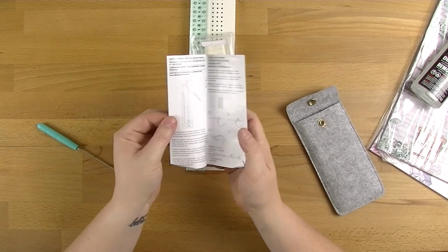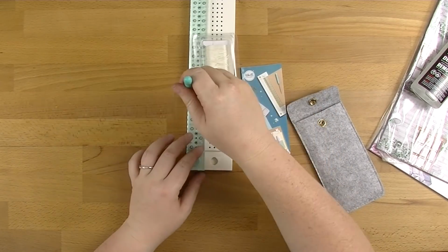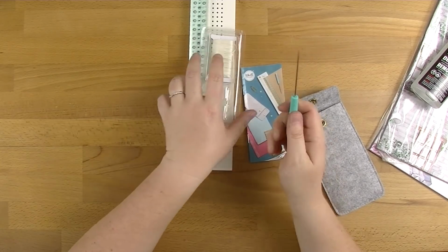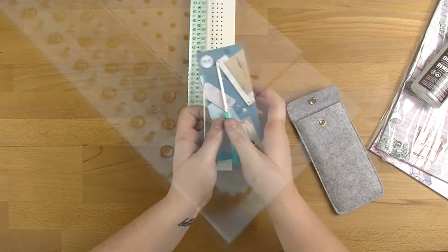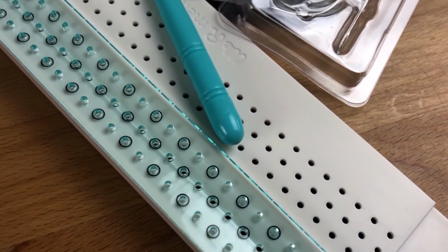You also get a little instructional guide, and you also get what I call the piercer, and that's how you go through sort of all into here. So it means it ends up with uniform holes in uniform sizes, which I just adore. So I will show you more about that on Friday.